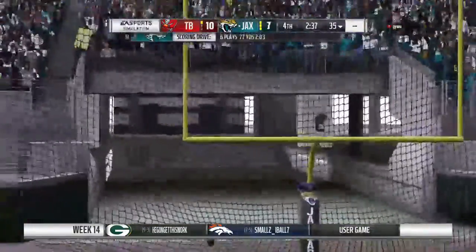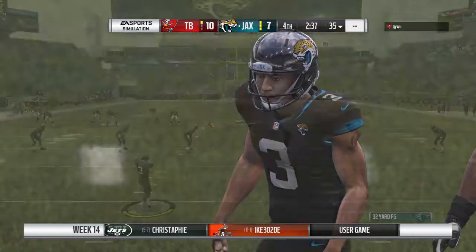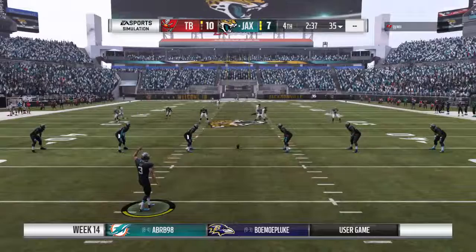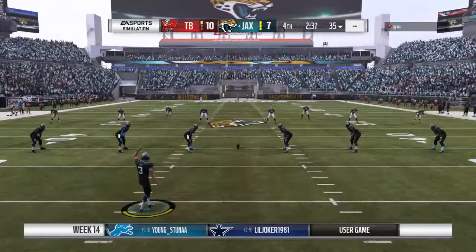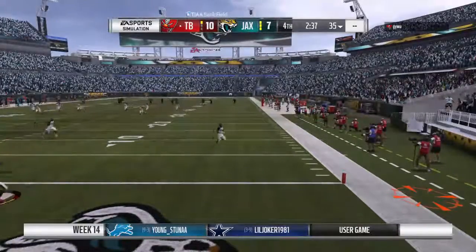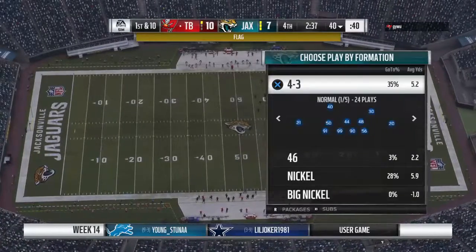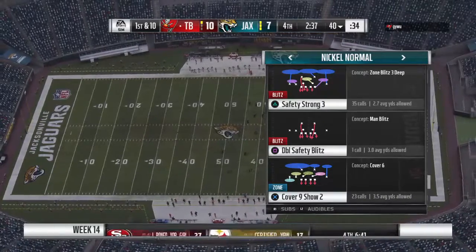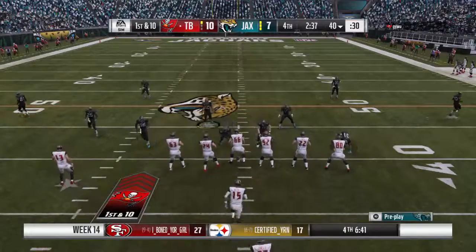Extra point by Koo, up and good. And now things get a bit more interesting here in this fourth quarter. So just a 3-point game now as they send this one away. So they will accept the penalty and move forward. Good starting field position for them as they come up 1st and 10.